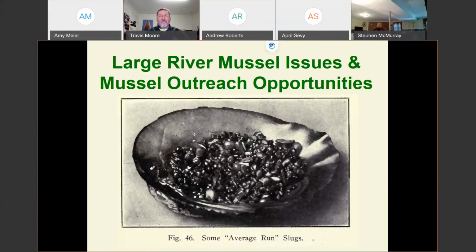And I'll start off with this large river mussel issue presentation. It's going to be a little bit of a blending of some of the current stuff that's going on, as well as some of the historical perspectives. And so you're going to see some photos and some information that goes back quite a ways. Just as an example, this picture is from a book that's over 100 years old. It's called Pearls and Pearling. And in this photo, there's a freshwater mussel, and it's full of freshwater pearls that are misshapen. They are oftentimes called plugs or slugs. I just thought it was a neat photo and a good introduction to some of the big river issues that we were working on out there.